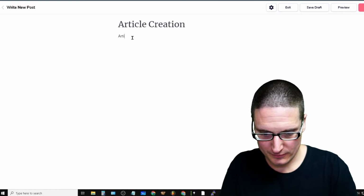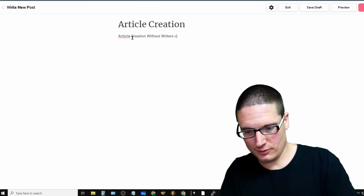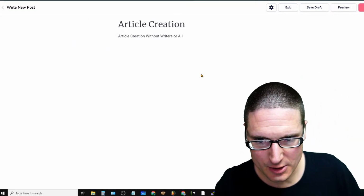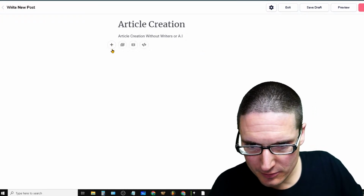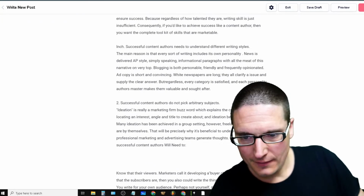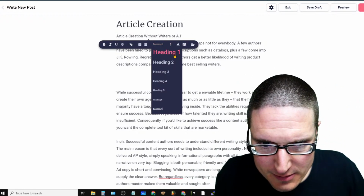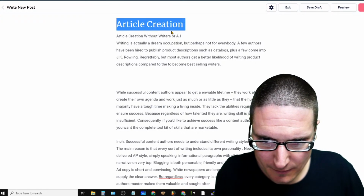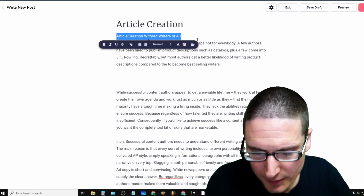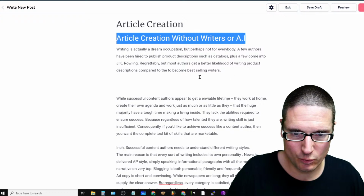Article creation without writers or AI. Okay, that's what we're going to call it. Oh, spelled that wrong. Article creation. Okay, and then what we want to do is we want to go in here and we're going to just add in our article. All right. So this is going to be article creation. We'll just call it article creation, and then what I'll do is I'll make this the H1.